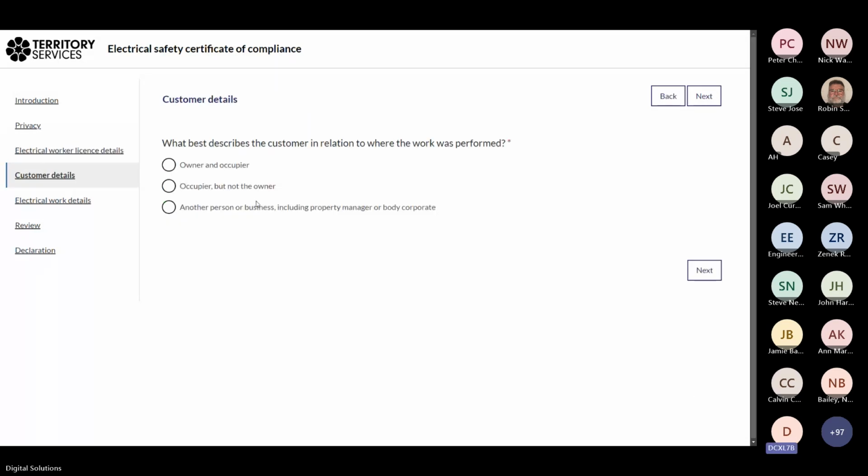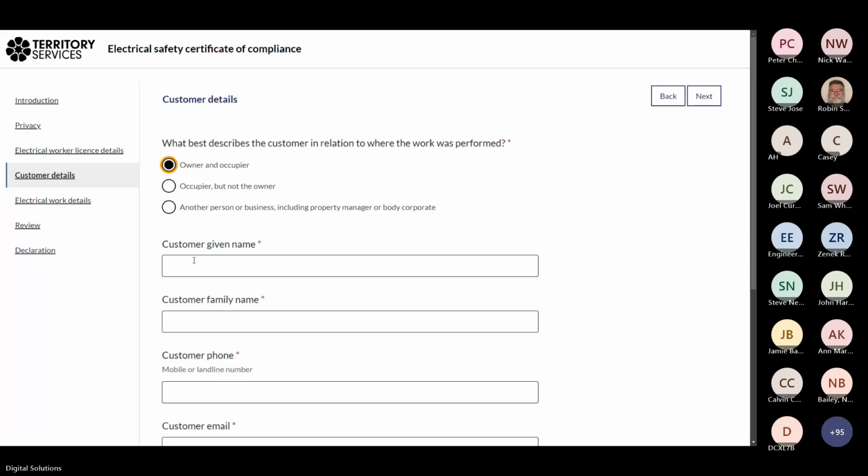The next page is all about the customer. We've got three different types of customers, and depending on how you answer this determines the fields that you'll be asked to fill out. You can be the owner-occupier, or the occupier but not the owner, so someone else who's actually requested the work to be done, like a property manager or a body corporate. For this one, we'll just select the owner and occupier. And it's a simple matter of filling out the customer details.